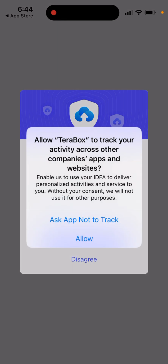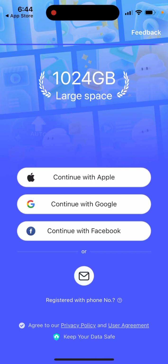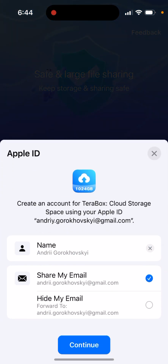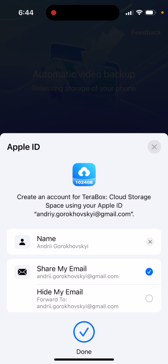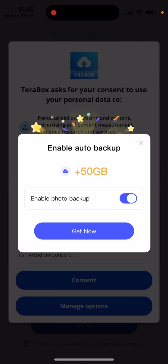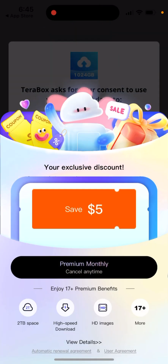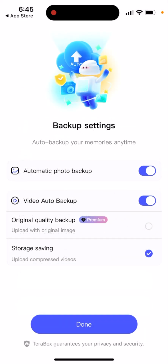This app has already 10,000 ratings. You can allow notifications, you can agree, and then you can just easily create your account with Apple, Google, or Facebook. So if you just tap on Apple, you can easily create an account. You can enable photo backup, and then you can get additional things, and then there are all of these deals here.